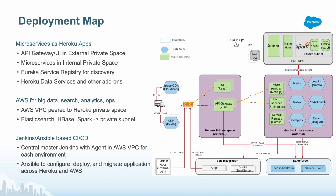Eureka is a service registry. This is how we manage having multiple apps in a space and having the apps figure out how to communicate with each other. So when they start up, they register with Eureka. Eureka gets their addresses, manages the routing.